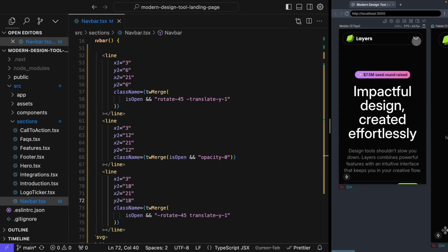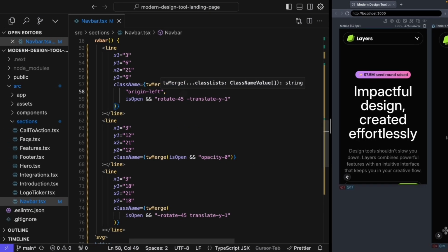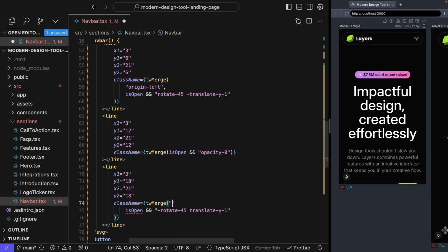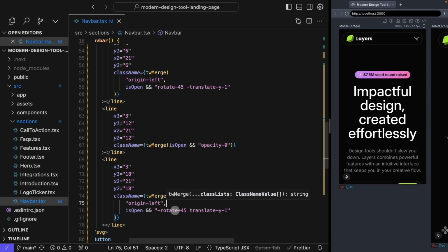The reason that these aren't translating correctly is because instead of rotating them from the center, we need to rotate them from the left. So I'm also going to add in a default class here of origin left, and that should ensure that the first one rotates from the left. And the same thing is going to be true of the last one. I'm going to add in a default class of origin left here as well, and just go ahead and add a comma in there, and that should allow it to add this on no matter what.